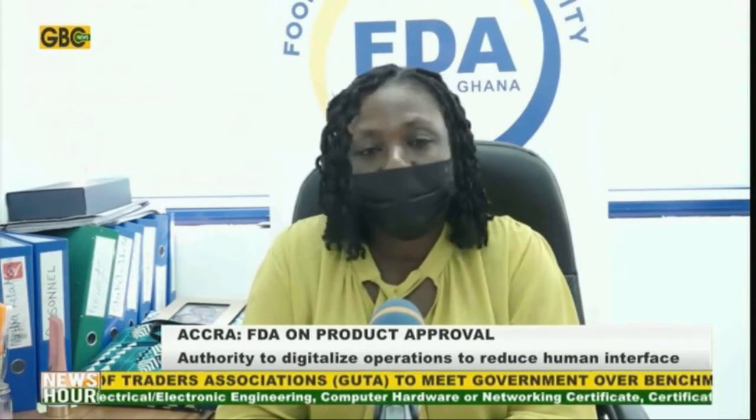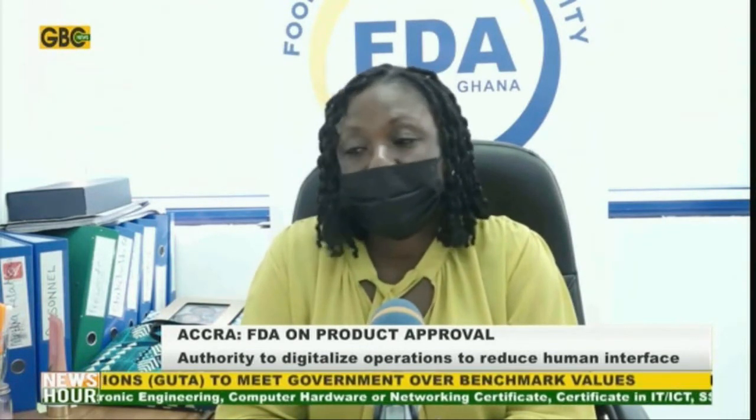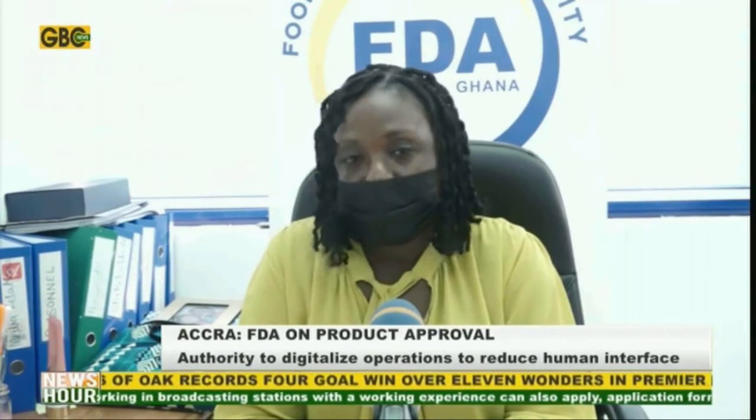Efforts are in place to roll out a program of that nature where we don't need to burden people who need to apply for registration to come all the way to our regional offices. Just by the click of a button, they should be able to access our online services and apply. And if they have to bring along their samples, then they just deal with the courier service to deliver them. Results of the outcome of their applications will also be communicated to them, and by that we introduce efficiency in what we do, reduce human interface and all the challenges that come along with it.